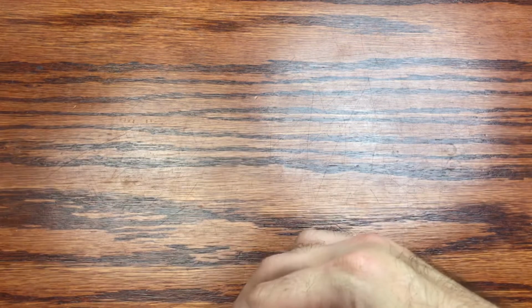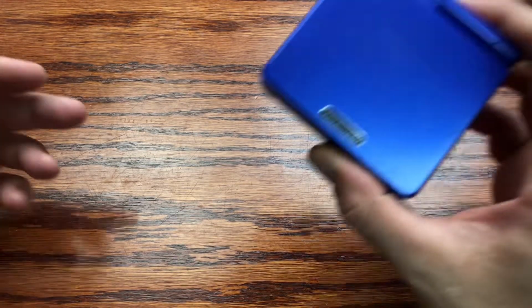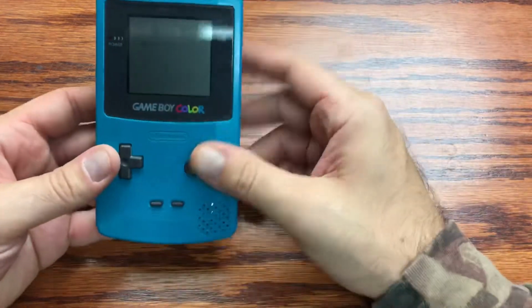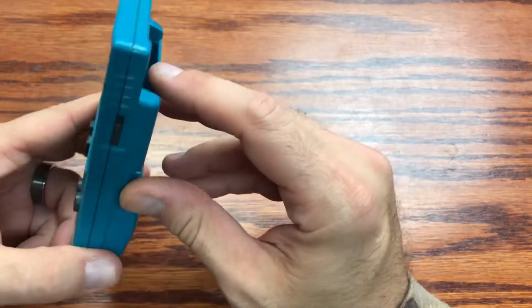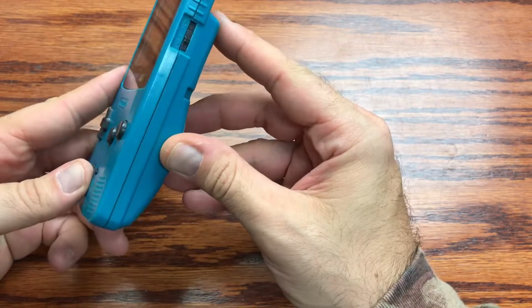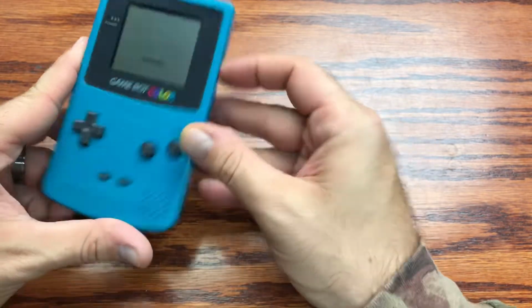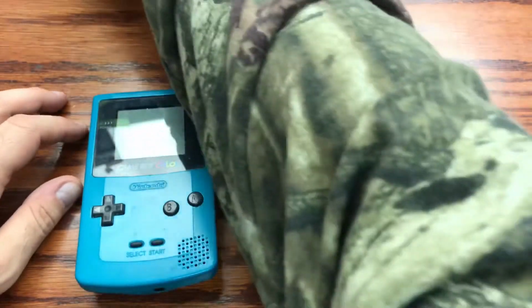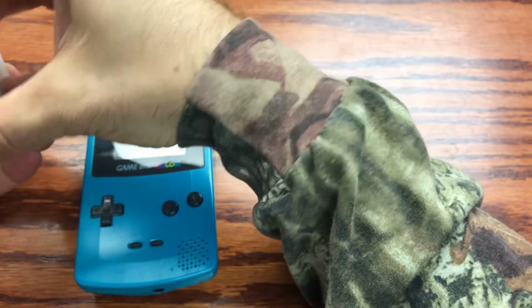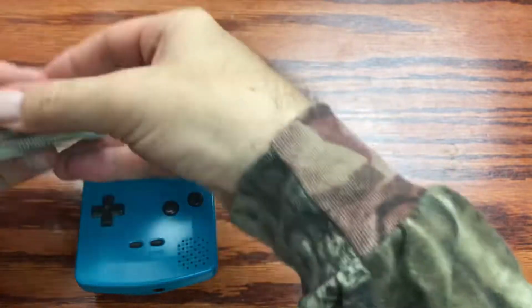Now let's see what we got here in regards to consoles. Let's go from the very beginning. We'll start with the Game Boy Color. That's what we had with the console pickups. Okay, so we do got power. So let's choose a game over here. This is a Game Boy Color, so let's pop out, put Rayman in there.